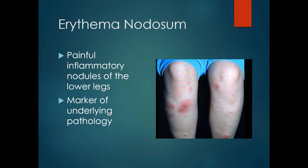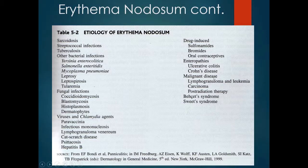Erythema nodosum is a vasculitic condition where someone will present with tender, raised, erythematous nodular areas, particularly in the pretibial areas, and this is a marker of underlying pathology. There is a number of conditions that can cause erythema nodosum.